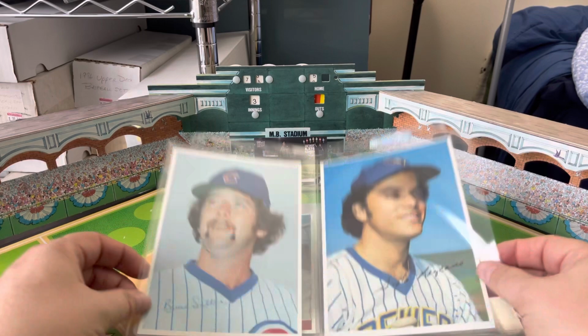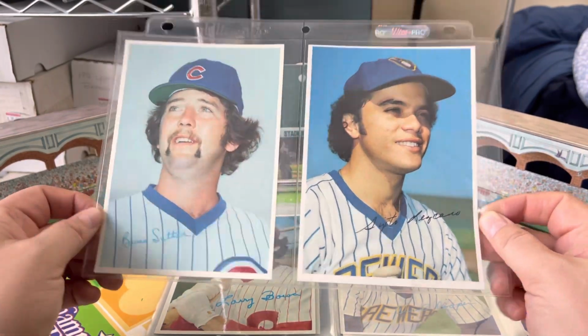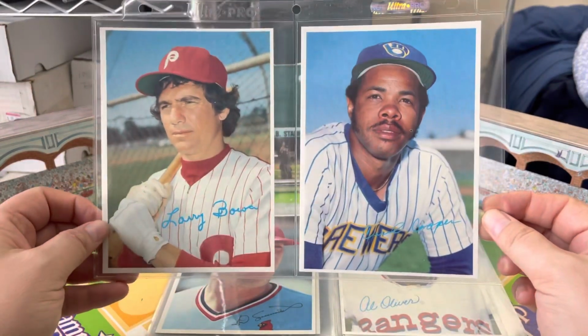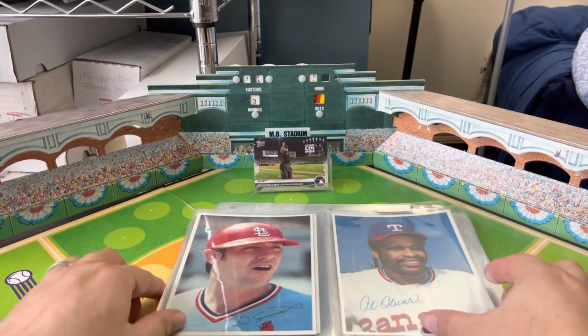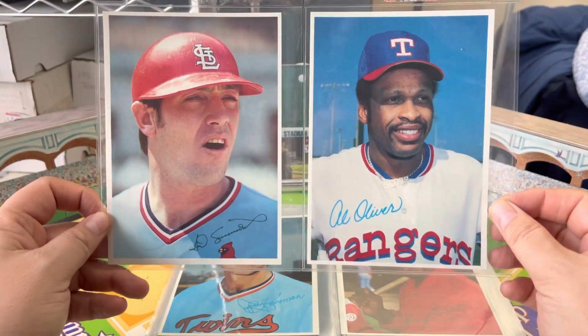Steve, is it Kemp back there? Yeah, Steve Kemp from the Tigers. Here's your relievers, or not reliever, one of your relievers, Bruce Sutter, Sixto Lezcano, Larry Bowa, and Cecil Cooper. There you go. Ted Simmons and Al Oliver. Ted finally got in. I think Al Oliver, another guy, should get in there.